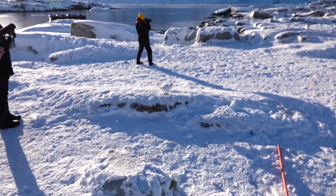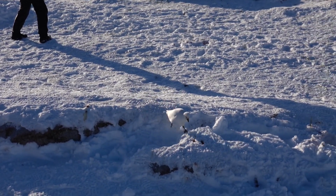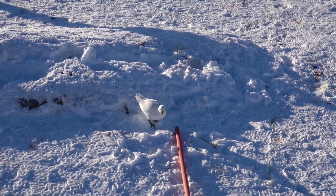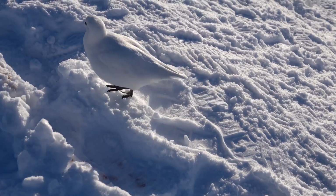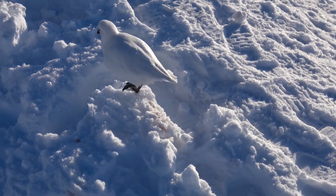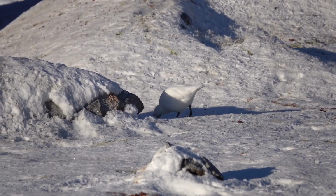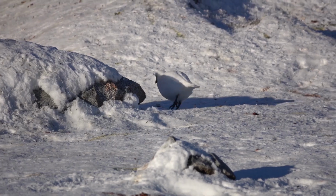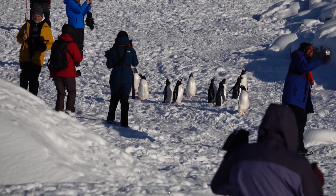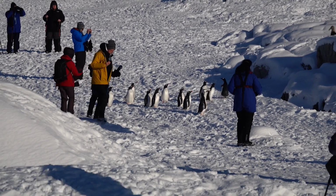These guys wandering around, not really bothered about us. And so this is evidently a snowy sheathbill, otherwise known as a shit picker. Bunch of penguins and visitors, and everybody's trying to decide which way, who's going which way.